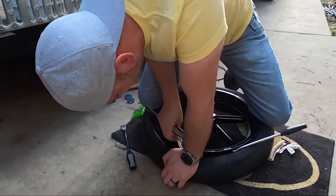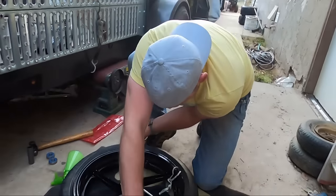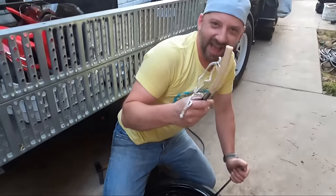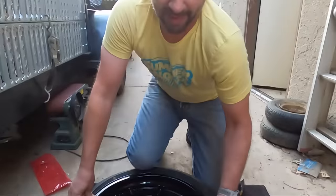Rim protector out of there. It's stuck inside. This was not planned. Got it. Don't need no stinking bearing driver.